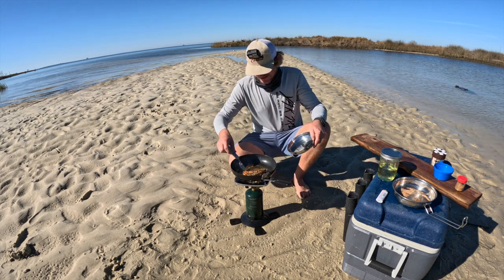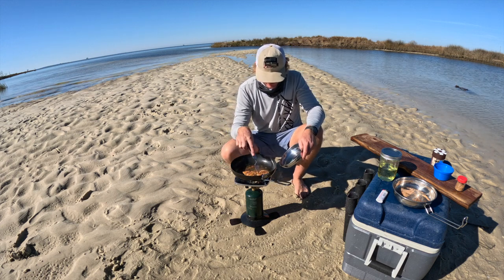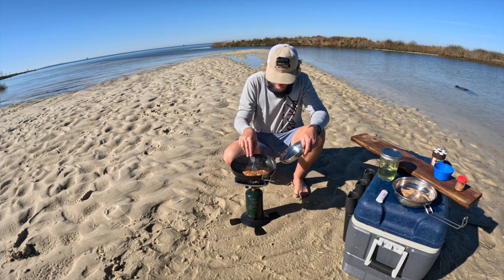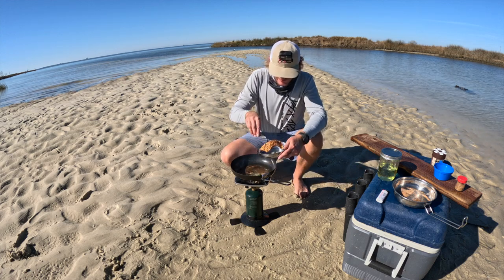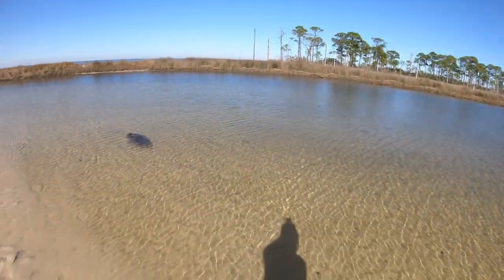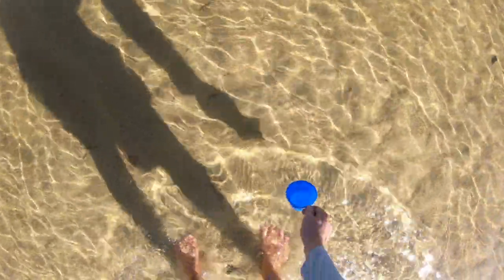I think that's about gonna do it for this fish. It should be pretty close to done here. Check some of the thicker parts. It's all looking good, so we'll go ahead and pull this off. All right, fish is all ready, so you all know what that means. If y'all watched my last time I did this, I'm sure you know what's coming. It's kind of my thing though.